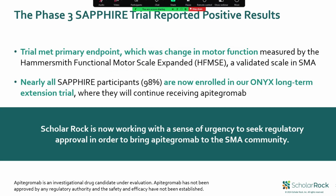The phase 3 Sapphire clinical study achieved positive results, meeting its primary efficacy endpoint in the 2 to 12 main efficacy population with a statistically significant and clinically meaningful 1.8 point improvement as measured by HFMSE at 52 weeks. Nearly all participants in the Sapphire trial, 98%, opted to enroll in our Onyx long-term extension study, where they will continue to receive apitegromab. We are really grateful to the patients, families, and investigators who participated in the Sapphire study, and to all of those who contributed to our positive phase 3 trial.